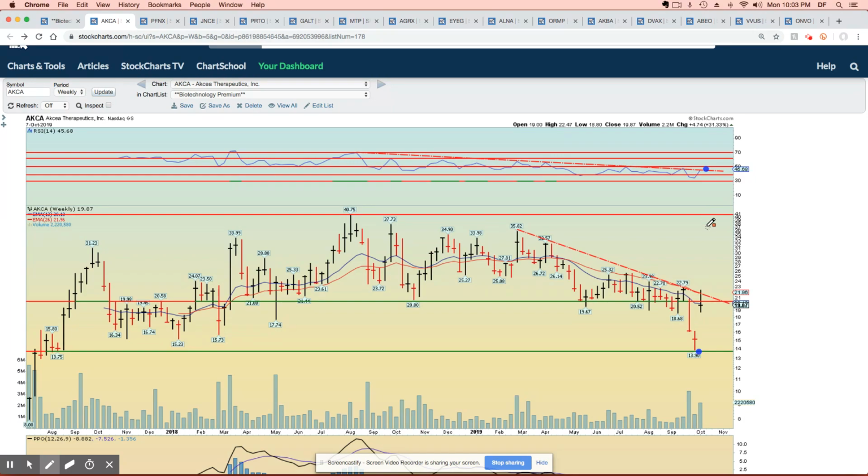and this is a larger name, and so it's very possible that this is tied to some fundamental release that was very positive, and if that's going to be tied to some profits, then this could be the beginning of an uptrend.